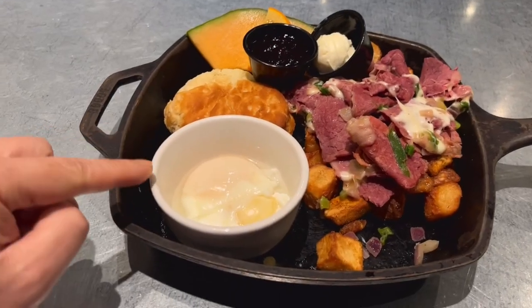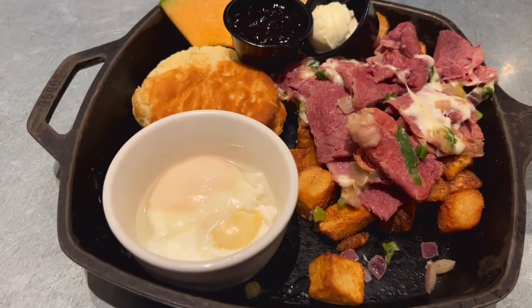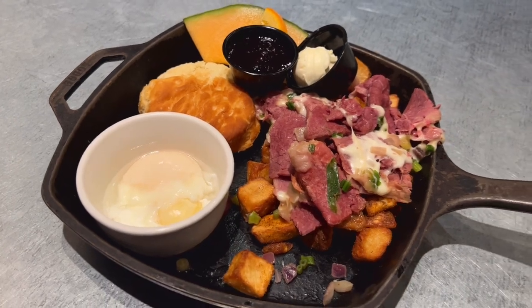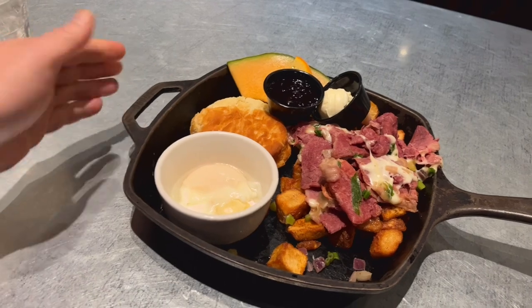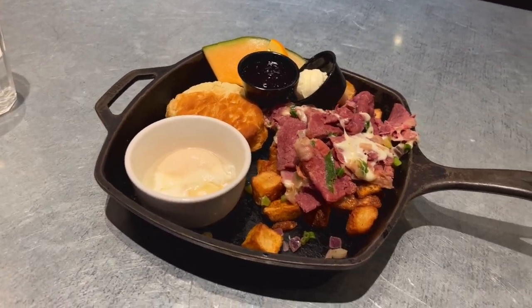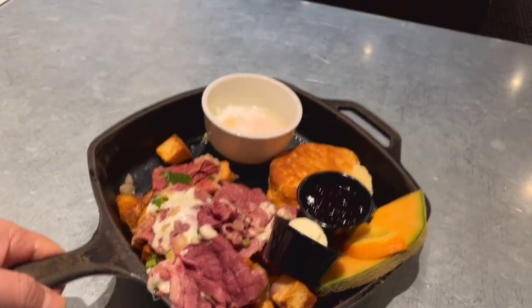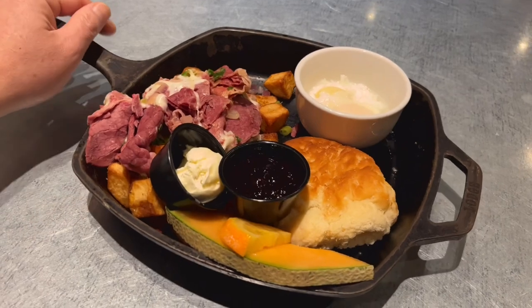Alright, so here are my poached eggs, that's the biscuit, fruit, a couple of things over there, and the corned beef hash. This is so interesting. Cast iron, guys. Cast iron. Or at least they say it's cast iron. Oh my god, it's cast iron. Ouch. Alright, let's eat.